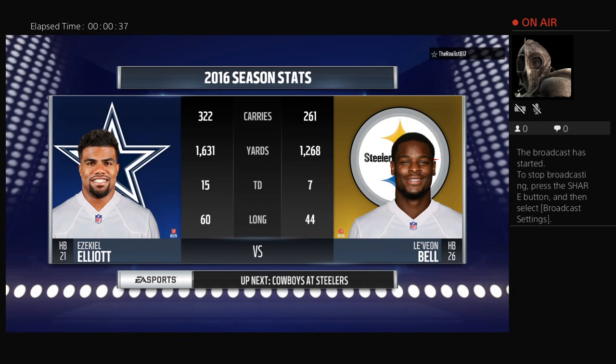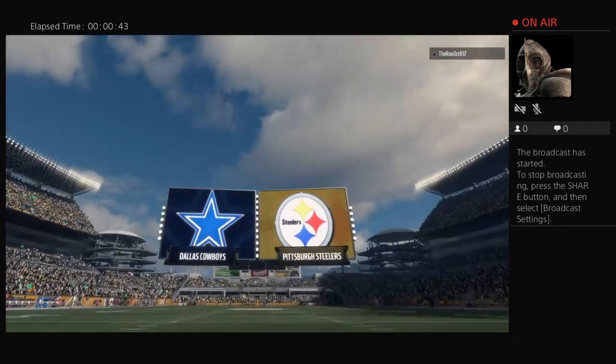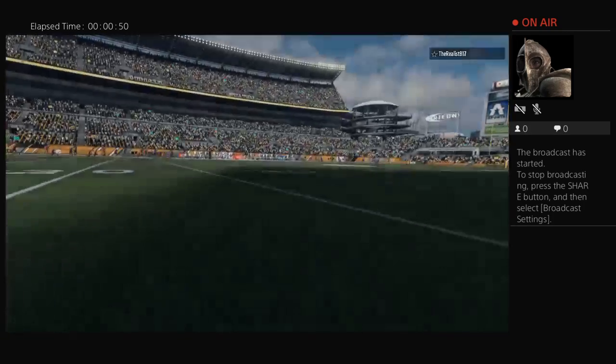Hello, everybody. I'm Larry Ridley. You're tuned in to the NFL on EA Sports. In today's matchup, we've got a pair of running backs who are hoping for plenty of touches to come their way. It's Zeke Elliott's Cowboys going up against Bell's Steelers.